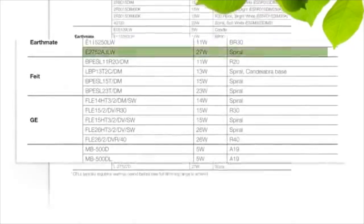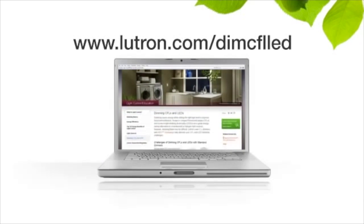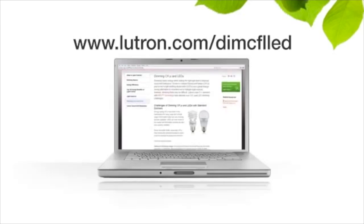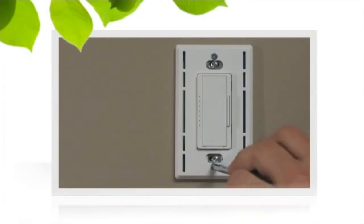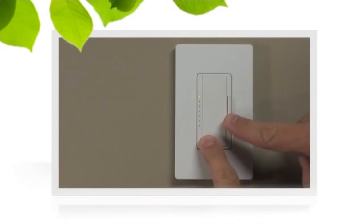First, make sure the bulbs you are pairing with your Maestro C.L dimmer are from our approved bulb list, found on lutron.com/dim CFL LED. Then install the dimmer and attach the faceplate. Now, hold the tap switch and the lower button until one of the LEDs begins to blink. This is your current minimum level setting.